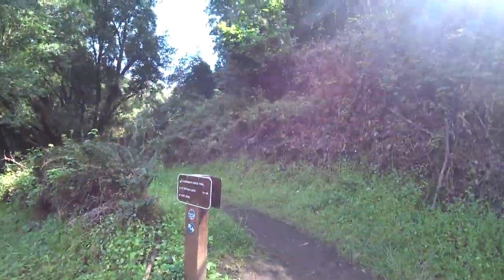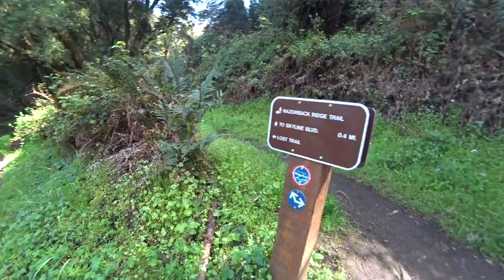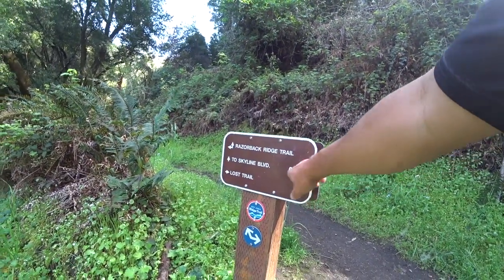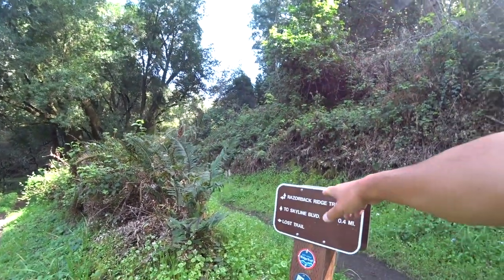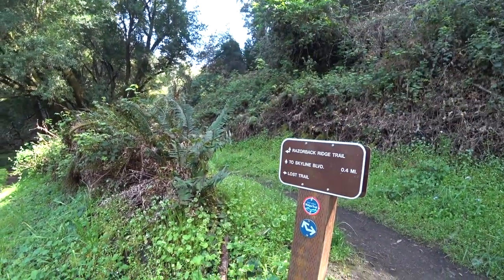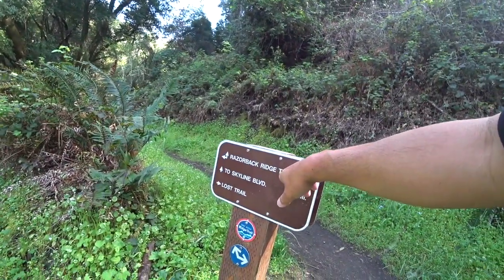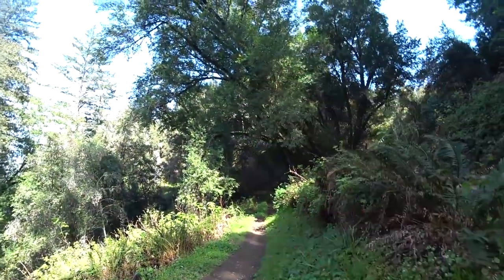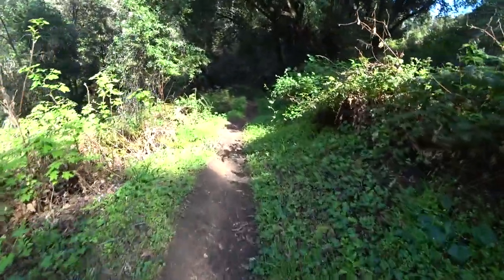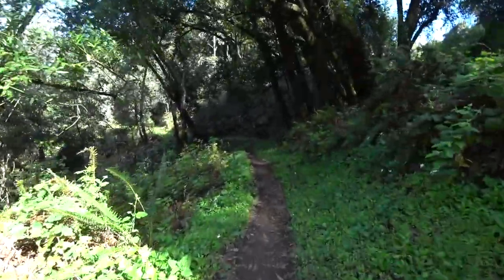Alrighty, guys, so we're at our next trail junction. So that was Lost Trail, and Skyline Boulevard. I think there's maybe a parking lot up here, but Skyline Boulevard is just up that way. So Razorback Ridge Trail goes up there, and it doesn't loop. It comes back down this way. So if you go up there, you got to come back down. But our descent on Razorback Ridge Trail goes down this way. So we should be dropping in elevation considerably from here on out.